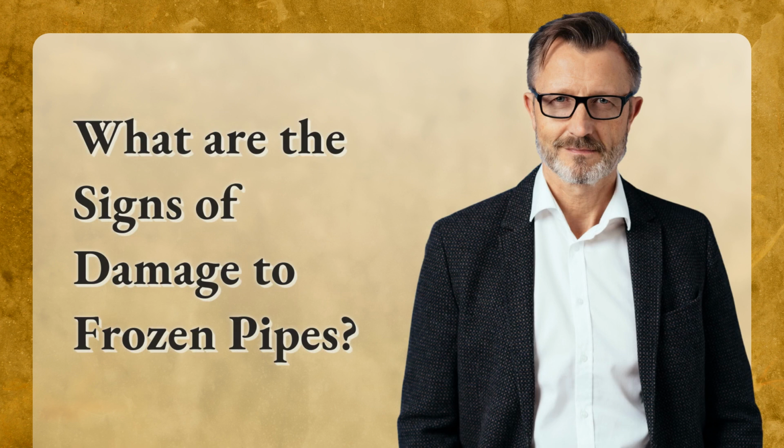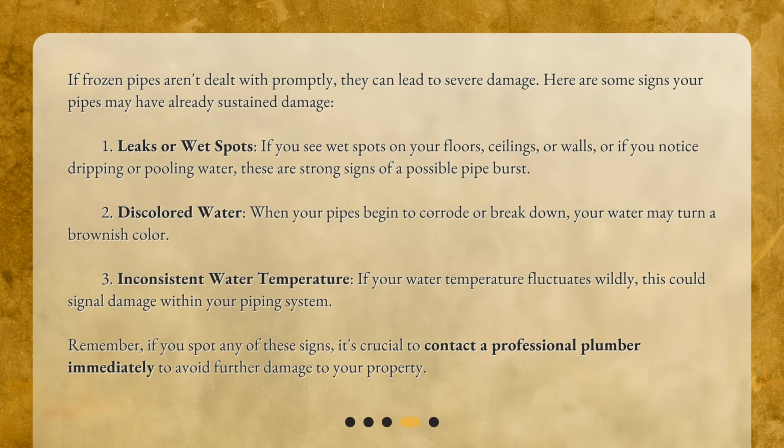What are the signs of damage to frozen pipes? If frozen pipes aren't dealt with promptly, they can lead to severe damage. Here are some signs your pipes may have already sustained damage. 1. Leaks or wet spots. If you see wet spots on your floors, ceilings, or walls, or if you notice dripping or pooling water, these are strong signs of a possible pipe burst.